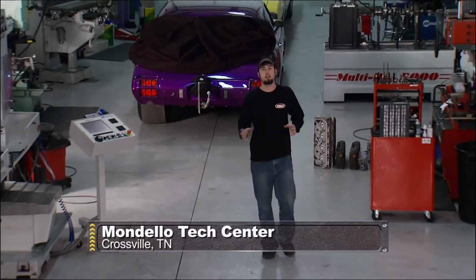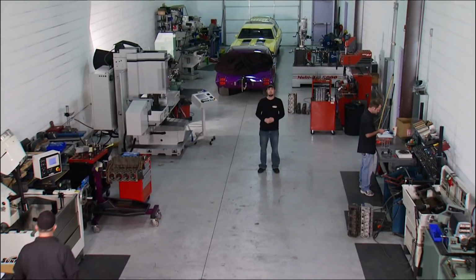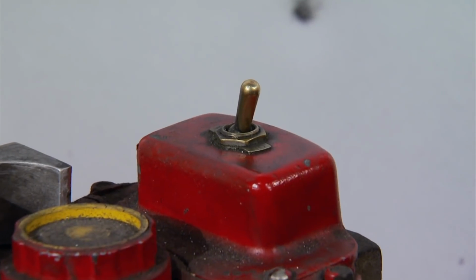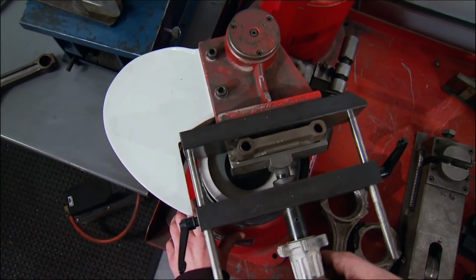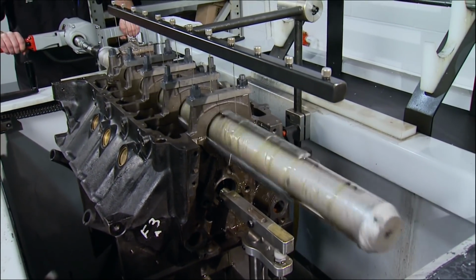Now here at the Tech Center, they've got all the latest equipment, and the guys that use it, well, they were trained by Mondello himself, so you know everything's going to be done right the first time. After cutting the main caps to shrink the bores about 1,000, the first major step is to line hone the block to make sure the mains are round and straight.